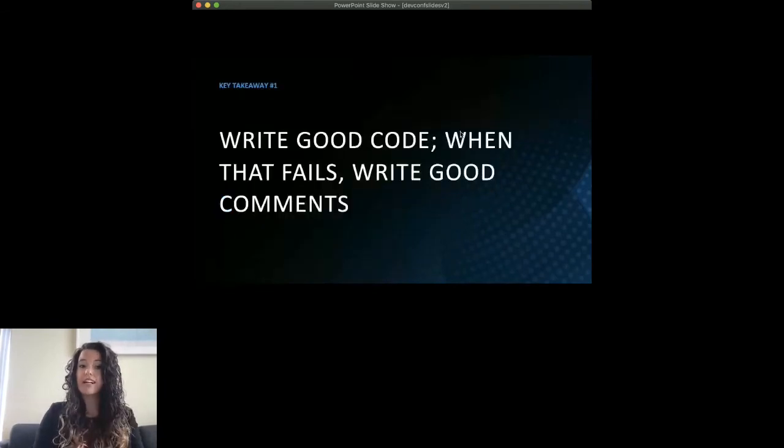So early on, the first big key takeaway of this presentation is, as we've all heard, write good code, and when that fails, write good comments. It became really, really clear to me that I could not even take a break for lunch and resume development in AutoLisp without creating probably an excessive amount of comments on the actual code, because I couldn't keep straight what all of the group codes were and what values they took in.